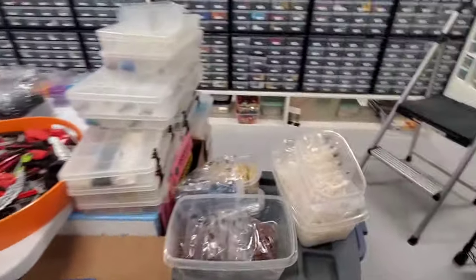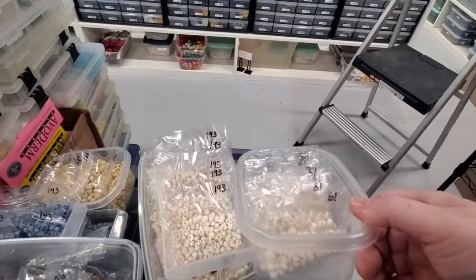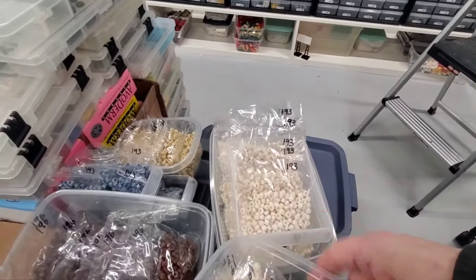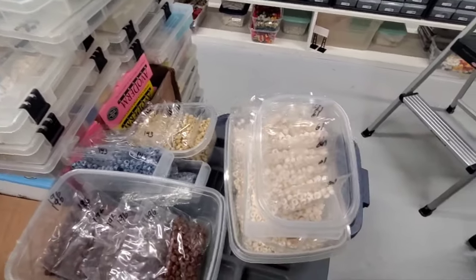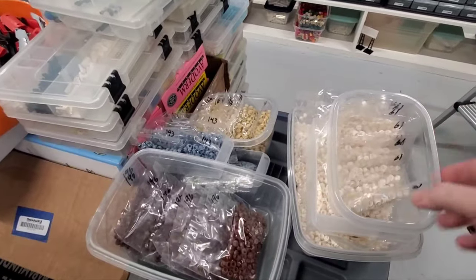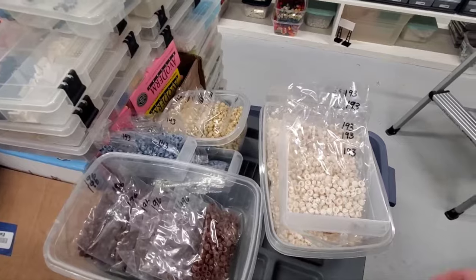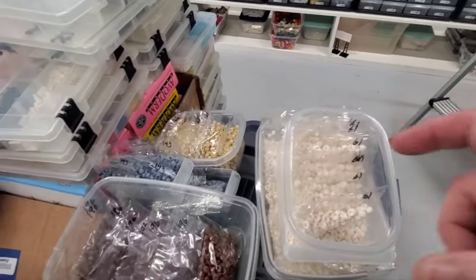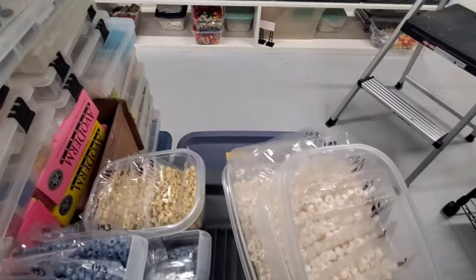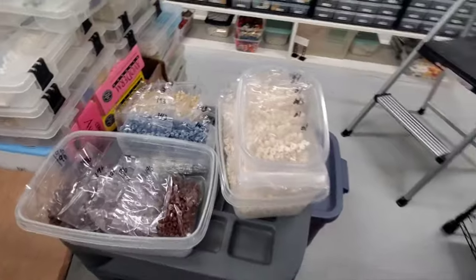So I guess a good example would be here with the, well, these are plates, but with the white plates, this bag has 61, that bag has 193, and that bag has 363. So if somebody orders 100, I can grab one of these and then get some loose ones. If they order 200, I can grab this one and some loose ones. If they order 400, I can grab that one and some loose ones. And so having that piece of cardboard that'll tell me what is there will help. So yeah, we're gonna do that too.